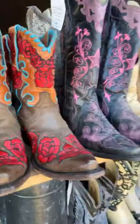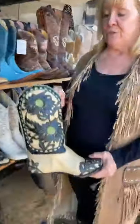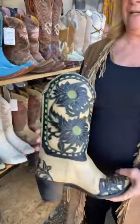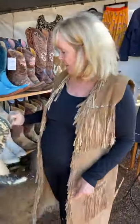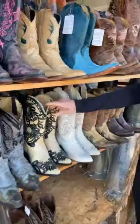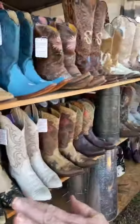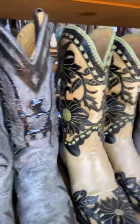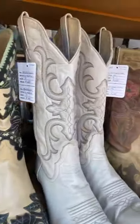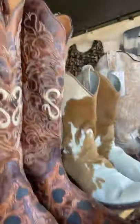And then this is a pair of Liberty boots, which is a custom made boot. They're considered one of the top 5 bootmakers in the world. Wow. And what size are those? These are all 9s. Guys, look. Let me just pan across a little bit so they can see some of the beauty and the detail. Oh, wow.